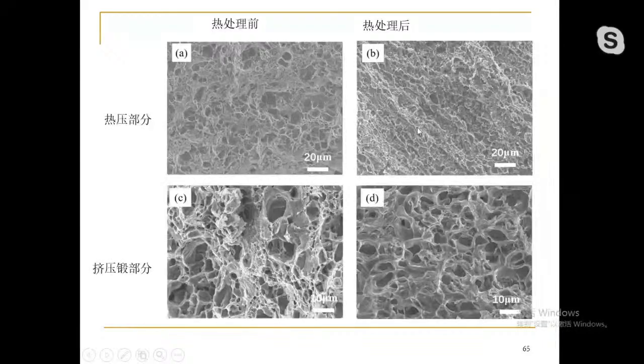And if you look at the fracture surfaces of the specimen before the heat treatment, because of the strength here, some ductility here, so still a ductile fracture. But after the heat treatment, we don't see much plastic deformation. So it's a fracture surface like this. And for the extruded part, we have this ductile fracture quite nicely.